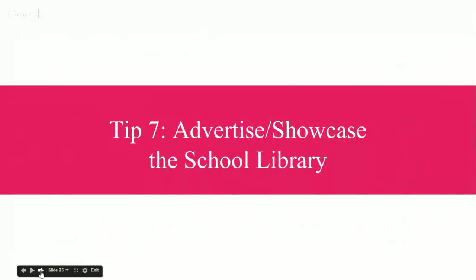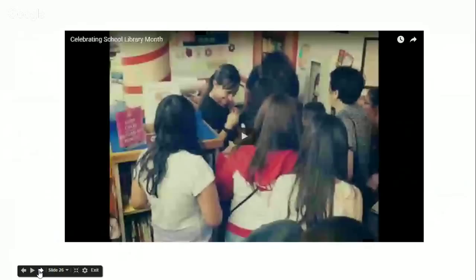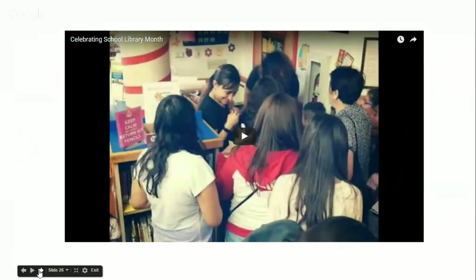Okay, advertise, showcase the school library. Oh, I don't know if my little pictogram will play, because that was the celebration for school library month. That's in April. We did a huge thing, and actually the principal purchased the cake and refreshments.